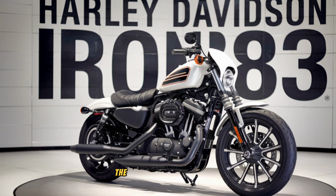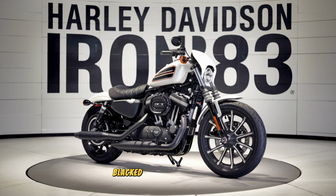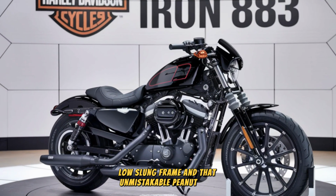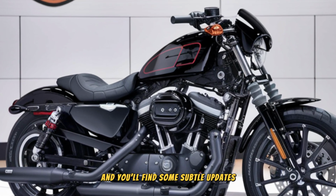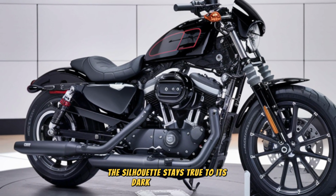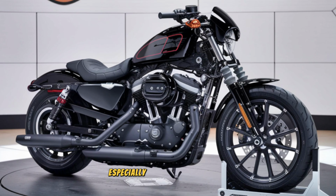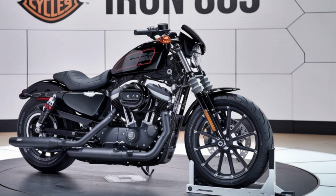At first glance, the 2025 Iron 883 keeps its signature design: blacked-out finishes, minimal chrome, low-slung frame, and that unmistakable peanut tank. But dig a little deeper, and you'll find some subtle updates aimed at refining both performance and everyday usability. The silhouette stays true to its dark custom roots, but now with improved detailing and a slightly modernized look, especially in the new matte and gloss colorways like Nightshade Blue and Gunship Gray.